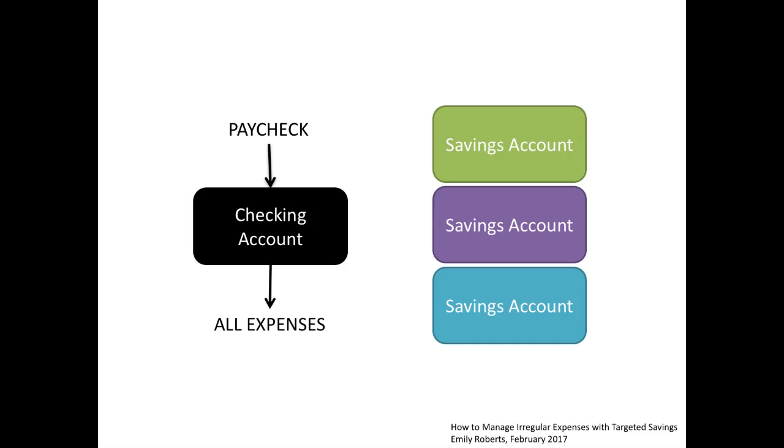With targeted savings, also known as sinking funds, you anticipate your irregular expenses and save for them in advance over the course of months or a year. It's a proactive system rather than a reactive system. You turn your large, irregular expenses into small, fixed expenses that you can more easily write into your budget. Each category of irregular expense becomes its own targeted savings bucket. Every month, you save a small, fixed amount of money into the targeted savings bucket. Then, whenever an irregular expense occurs that falls into that category, you pull from the targeted savings bucket the money you need to pay for it.